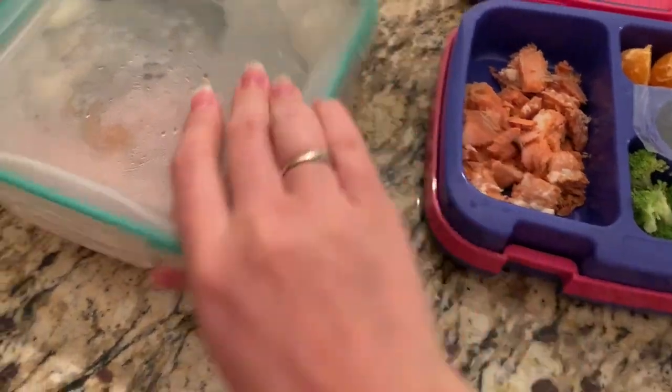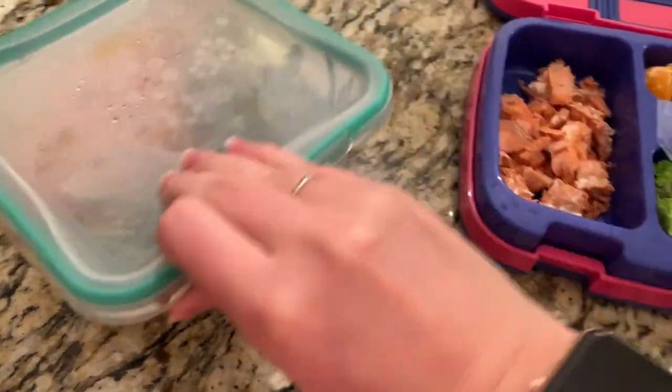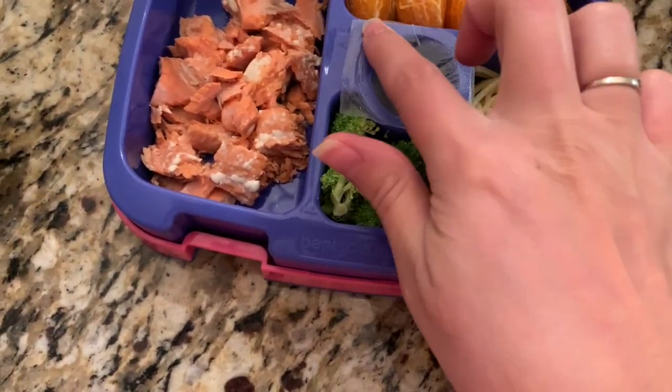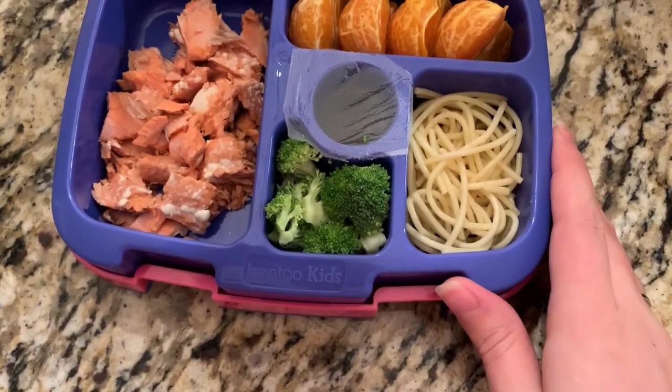And here is lunch for tomorrow. Johnny's is ready to go. And then there's Libby's. I put a piece of press and seal over her teriyaki sauce so that it does not spill.